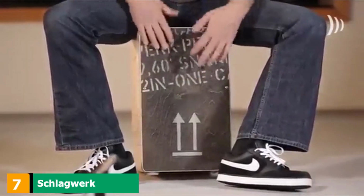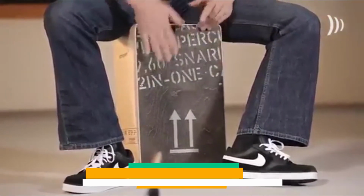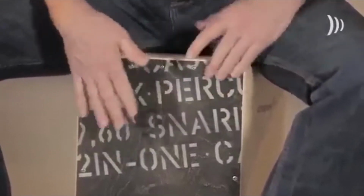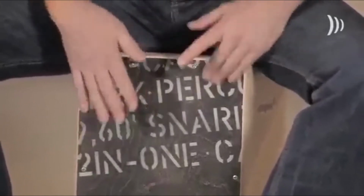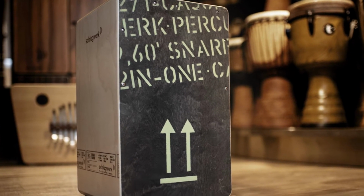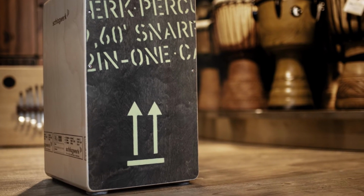Moving on to the next at number 7 with the Schlagwerk C404 BLK 2-in-1 Series Snare Cajon. Schlagwerk throws their hat into the German percussion makers competition with a name that actually means percussion or blow factory. Literally, this 2-in-1 Cajon drum looks well made and boldly designed. This is a large, bold instrument and features a cool industrial look, echoing the Cajon's great origins.